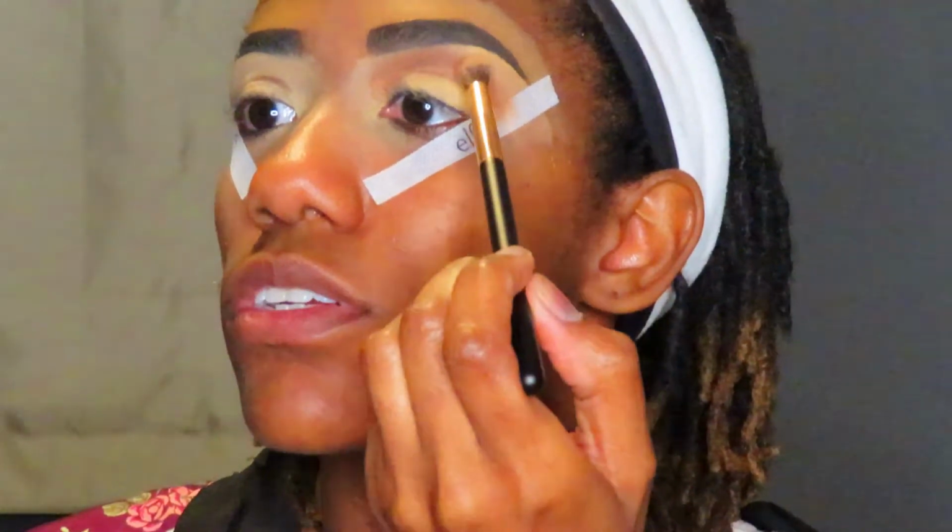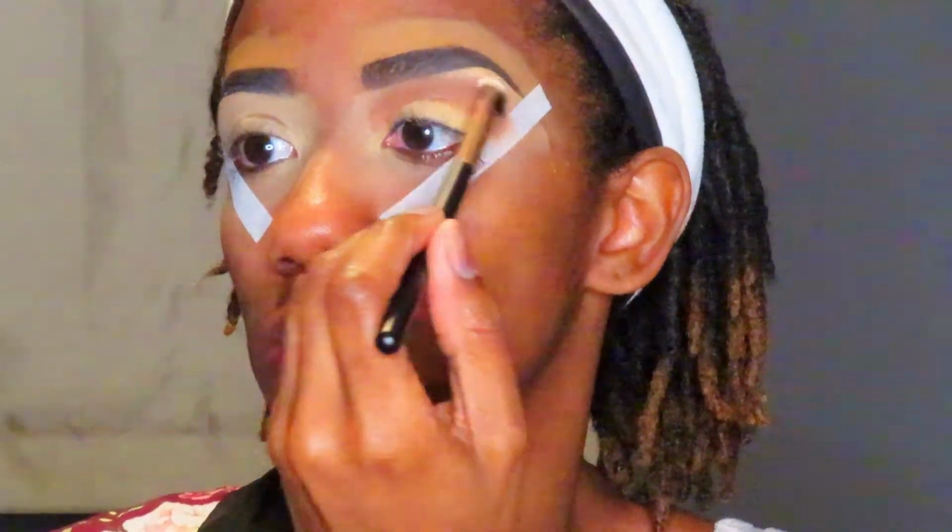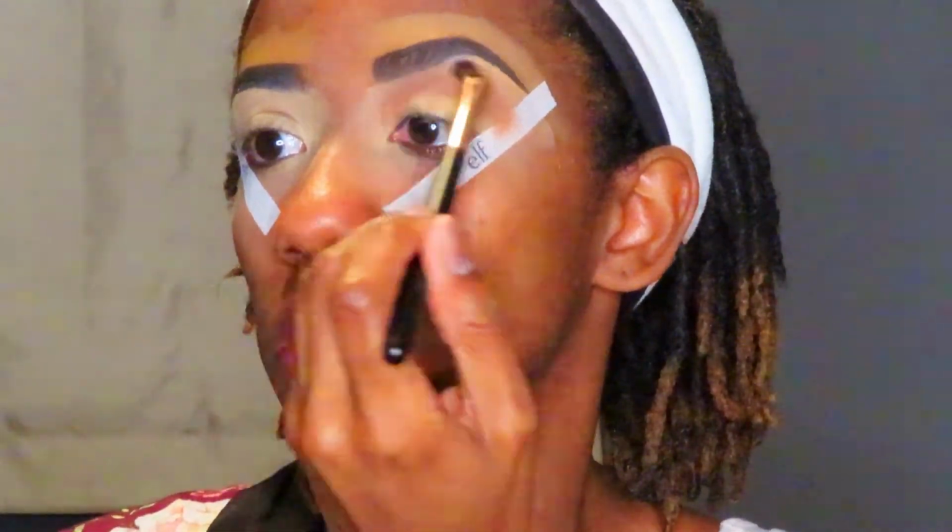So yes, these are very pigmented. You don't need a lot, that's for sure. And then I'm going to take that other brush I showed you guys, wherever I put it, and it's clean, so I'm just going to smooth those edges out on the top there.